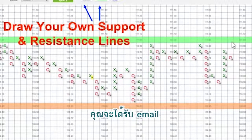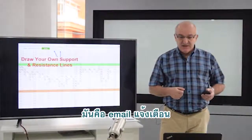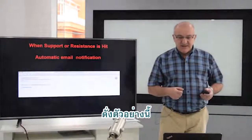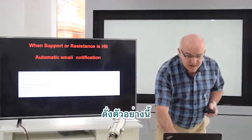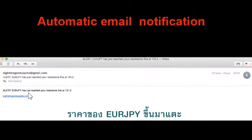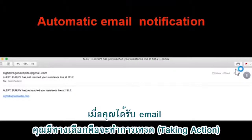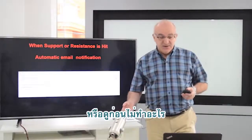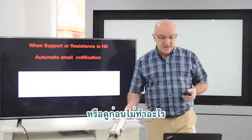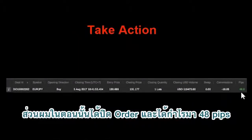If the market reaches your resistance, you'll get an email alert such as this, and we can see, okay, euro yen, the resistance was reached at 131.20, and in this case you have the choice of taking action or doing nothing. Here I took profit and booked 48 pips.